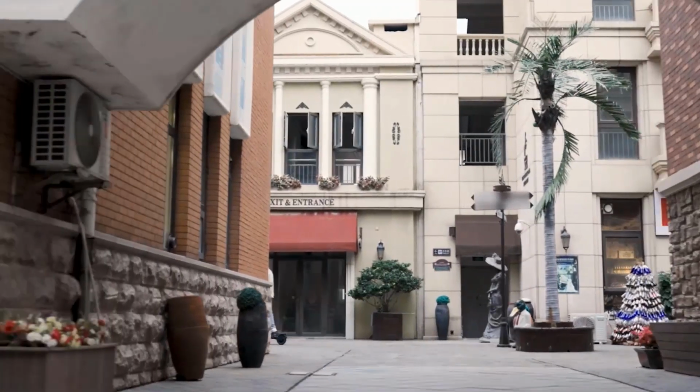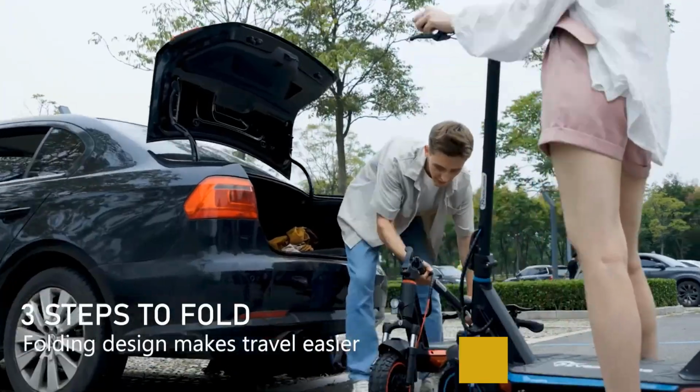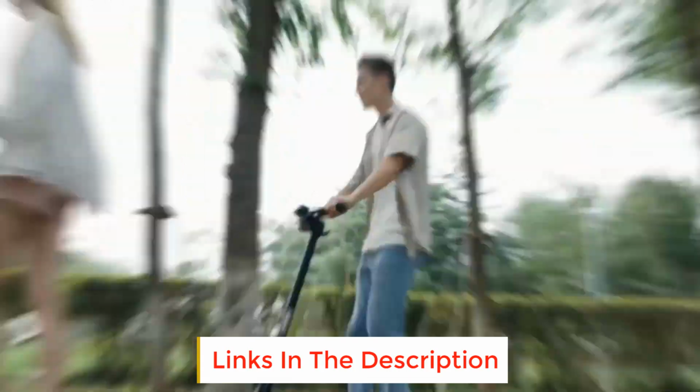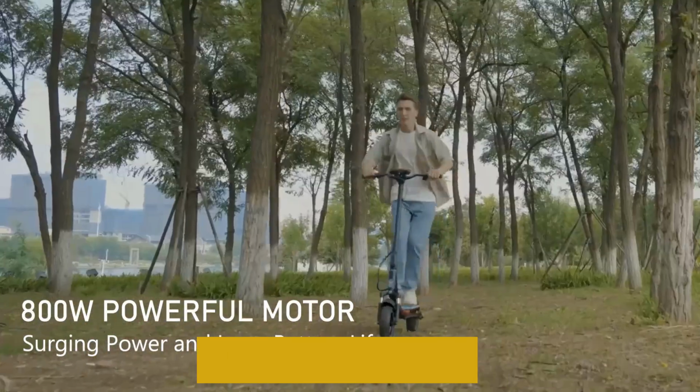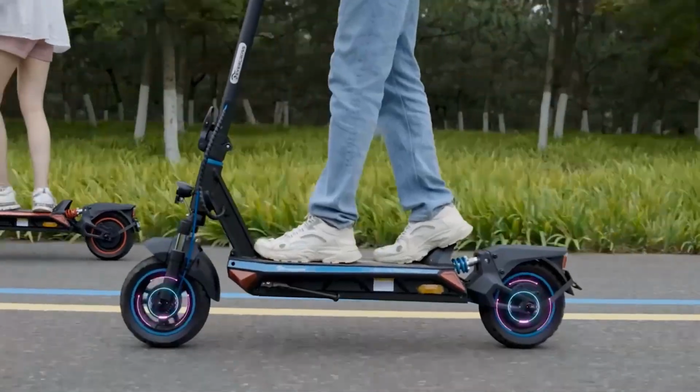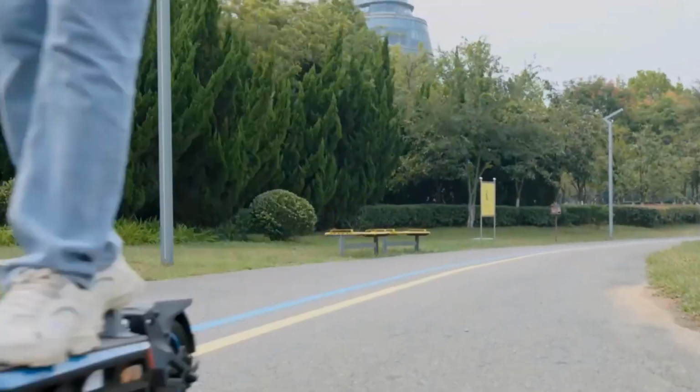ride. Feel the confidence of swift and efficient braking, complemented by the added safety of handlebar-controlled motor disengagement for instant stopping power. Crafted from robust aluminium alloy, it strikes the perfect balance between lightweight design and sturdiness.